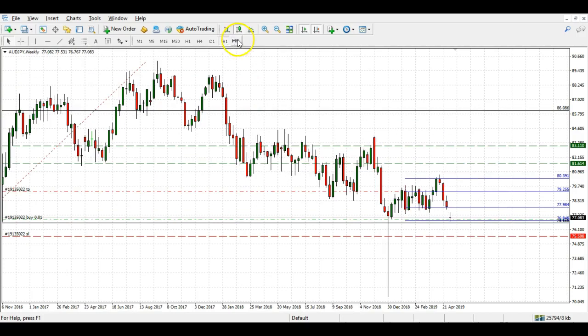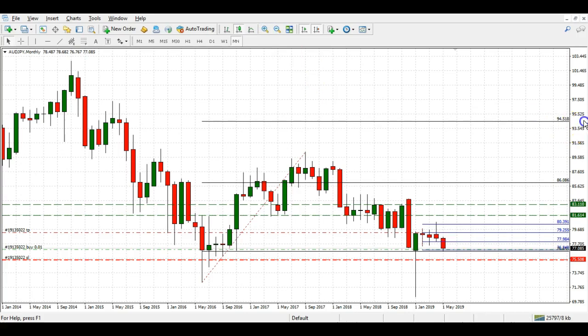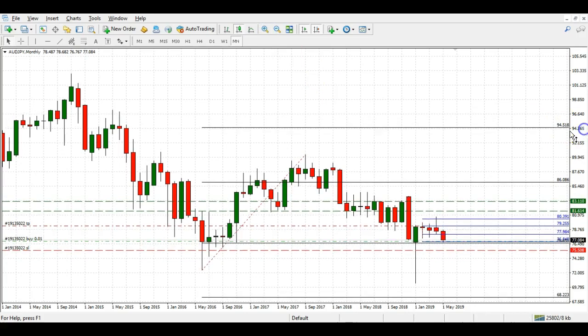Let's have a look at the bigger picture. To take a look at the bigger picture here, we have to switch to the monthly chart, right? Up until now, we've seen two legs. Take a look at this massive trading range. Potentially speaking, I'm saying potentially because we only have two legs, but I think we are looking at the construction of the next leg, the third leg.